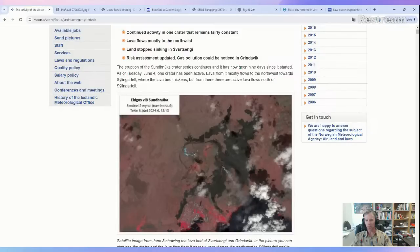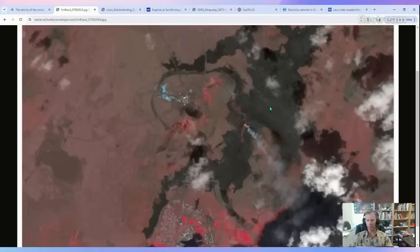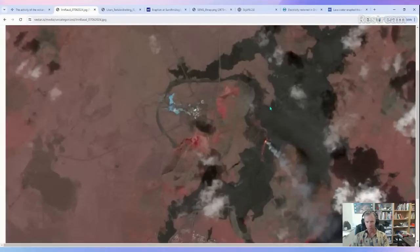So the eruption continues. It's now been 9 days since it started. One crater is still active. Lava flows mostly to the northwest towards Sýlingarfell, where the lava bed thickens, but there are active flows north of Sýlingarfell. They have a nice little satellite image here that shows us. I don't know if we can zoom in on this a little bit or not.